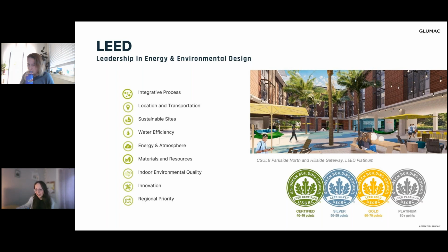Then we have the innovation category, which invites project teams to make a selection from USGBC's innovation or pilot credit catalog, where they can think a little bit outside the box, outside the bounds of the typical LEED rating system, if there's a special interest initiative the team is interested in exploring.